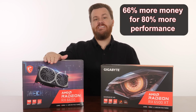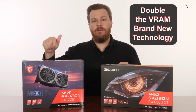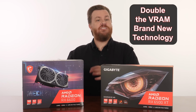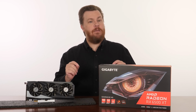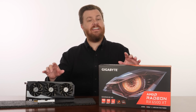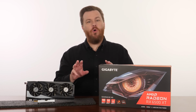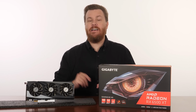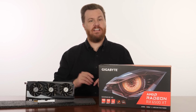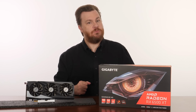This is 66% more money for 80% more performance, double the VRAM, and brand new technology that will be supported for years to come. Now let me show you some side-by-side comparisons of the same game tested on the 6500 XT at different detail settings to show you what is possible. The goal here is to find playable performance, which often won't be at high detail, but at some combination of lower settings. Cyberpunk 2077 is a challenging game to run.